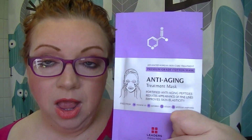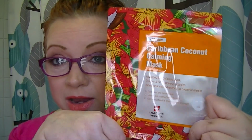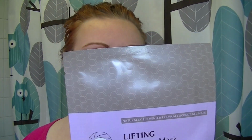Then they sent me one of their anti-aging treatment masks, which I have used before. They just switched their packaging around, so the ones I have are in a different packaging, but this is a really, really nice mask. I really enjoy that. And then they sent me another one of the coconut calming, and also the lifting recovery mask. This one is really expensive on their website. These are the $8 masks. So I was really impressed that they sent me one of their higher priced ones. But this is a good one too.